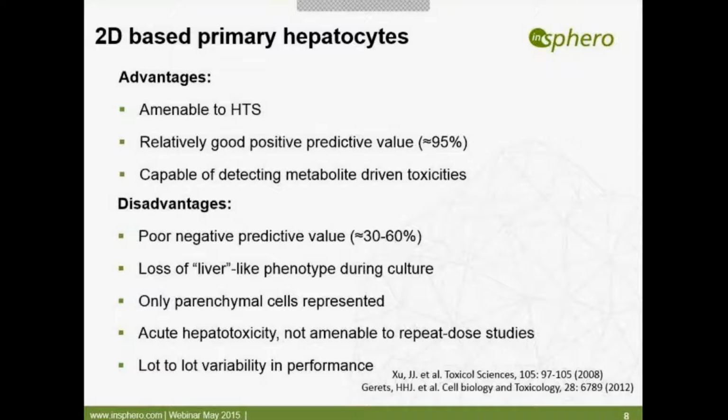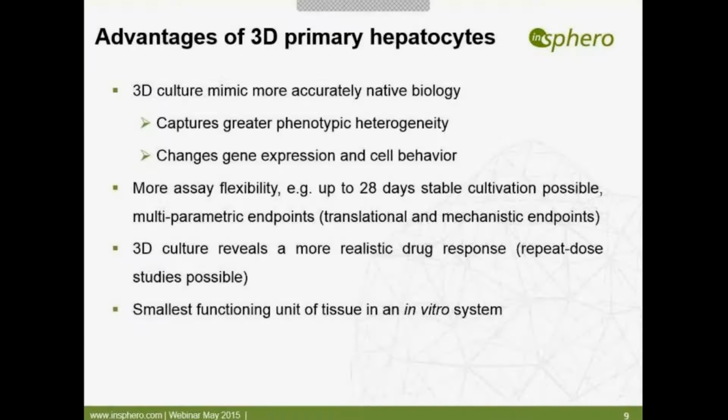The 3D microtissues, on the other hand, mimic the native biology more accurately by capturing a greater phenotypic heterogeneity. We also have changes in gene expression and cell behavior, so this is actually pretty close to nature. The 3D microtissues are more assay flexible, so we can cultivate our microtissues for up to 28 days, while they are still stable in their conditions, and with these 3D microtissues we are able to do repeat dose studies.